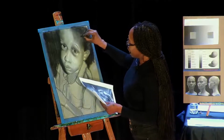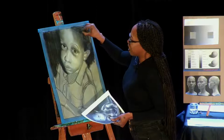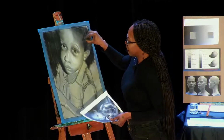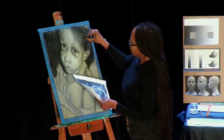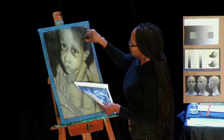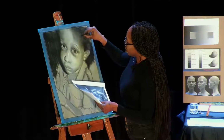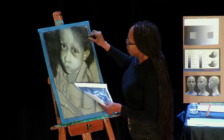And this area here, I'm just doing little lines to kind of suggest that that's where his hair is as well. Because I still want the skin underneath to show. So I'm just adding texture.